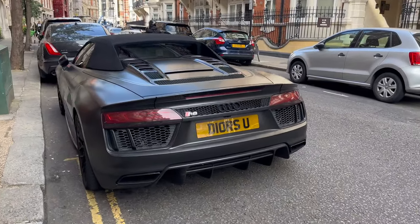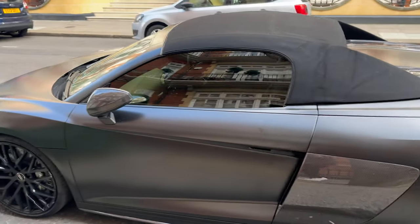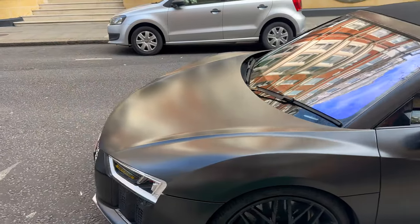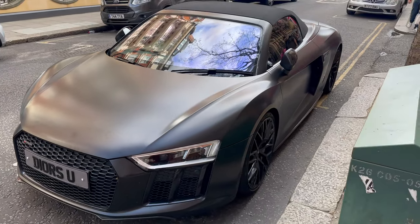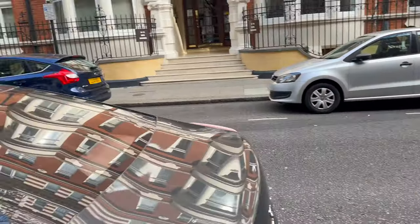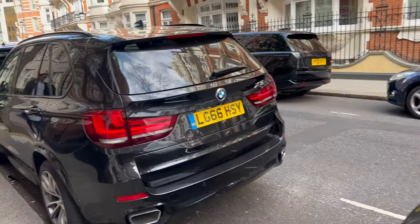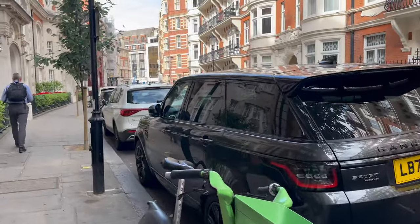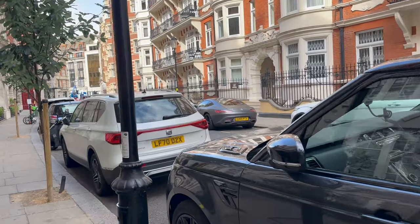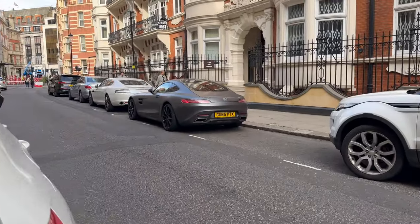Okay, now we're actually talking. First supercar of the day. This is an Audi R8. Second gen, pre-facelift. I think I prefer this to the facelifted version, personally. Debadged, looks good. It's probably a wrap, I'm guessing. Range Rover Sport, X5, Evoque. But up here, oh, I didn't even see the Aston. We got an AMG GTS.